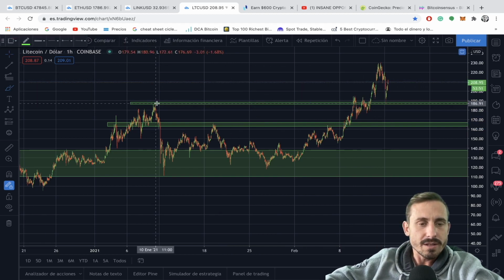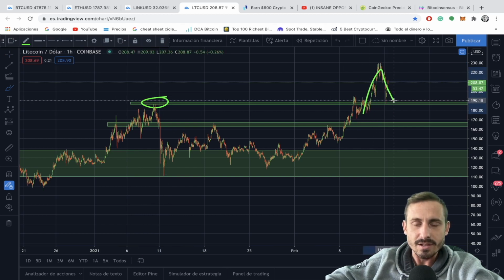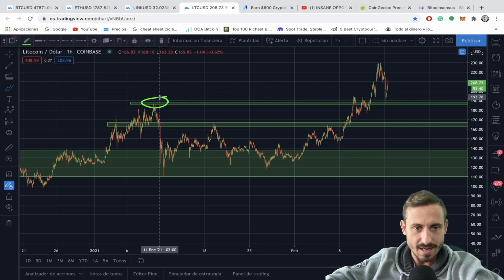We have major resistance here, and then we broke out and it's turned nicely into support. Look how we are bouncing nicely here. So could this be a buying opportunity? I would wait for a bit more price action.